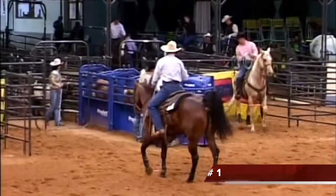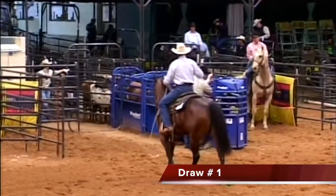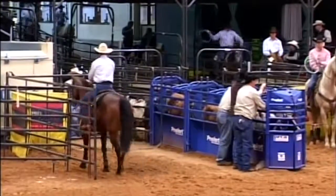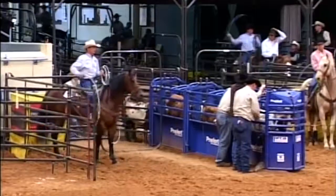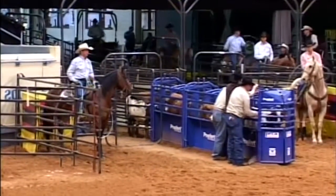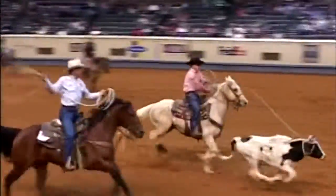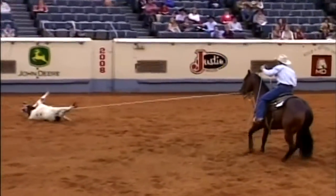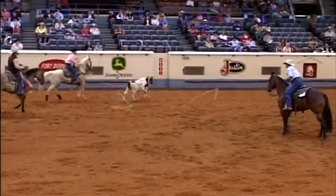Here are the panel scores for the healing. Draw number one. Horse walking into the box. Turns around softly, backs up. Good box, plus one. Break strong, correct position. Runner rate, plus one. Position again, plus one. Good stop, plus one. Total score, 74.